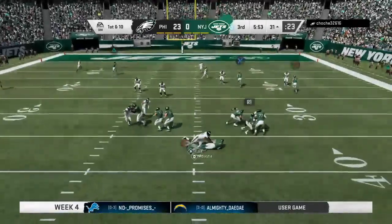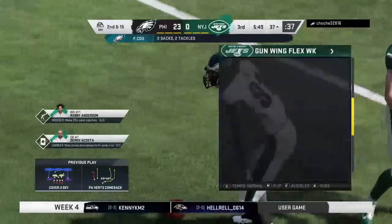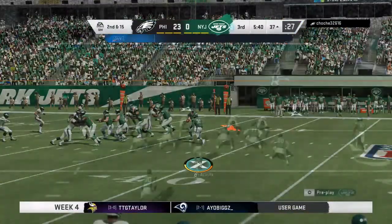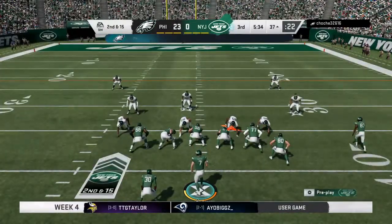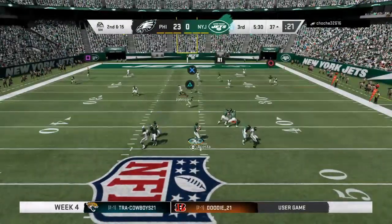Off the play fake, he'll look to throw. Nowhere to turn here, and he's going to go down back at about the 37-yard line. Fletcher Cox able to get in there for his 2nd sack of the afternoon. Got to assume this defense will be charging again here. It's 2nd and 15.